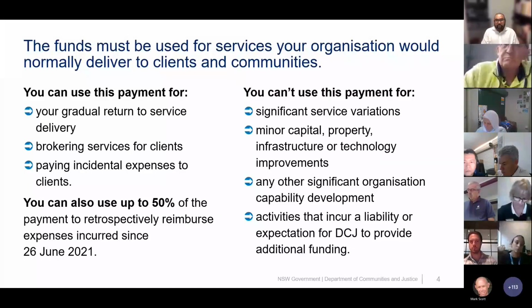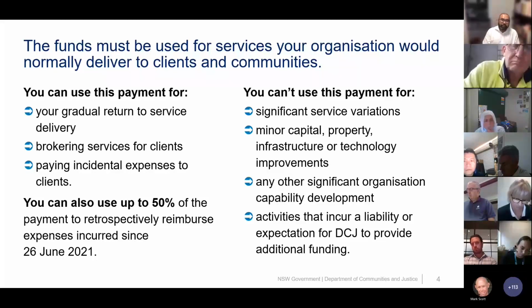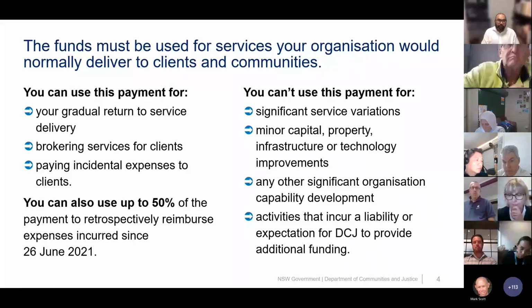You can also claim up to 50% of the grant on expenses that you've already incurred when lockdown in the Greater Sydney area happened on the 26th of June. So it doesn't mean that you need to spend the money on new things right now, but you can claim for expenditure during the lockdown period where you had to dip into your reserve funds or other sources of income to make sure that you can keep your doors open and keep on delivering services to your community.